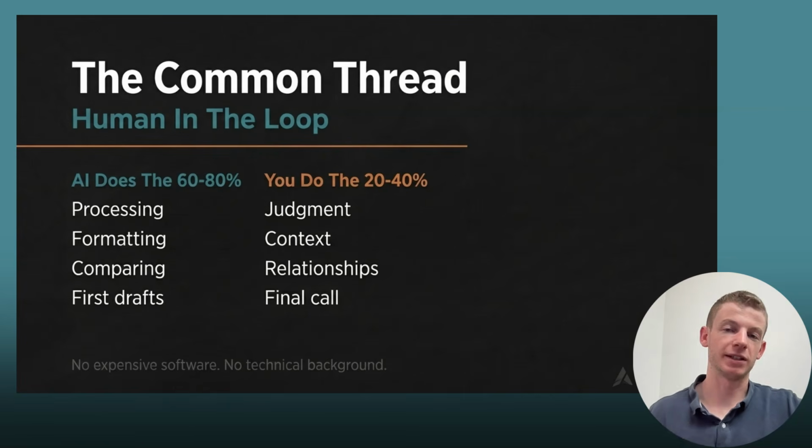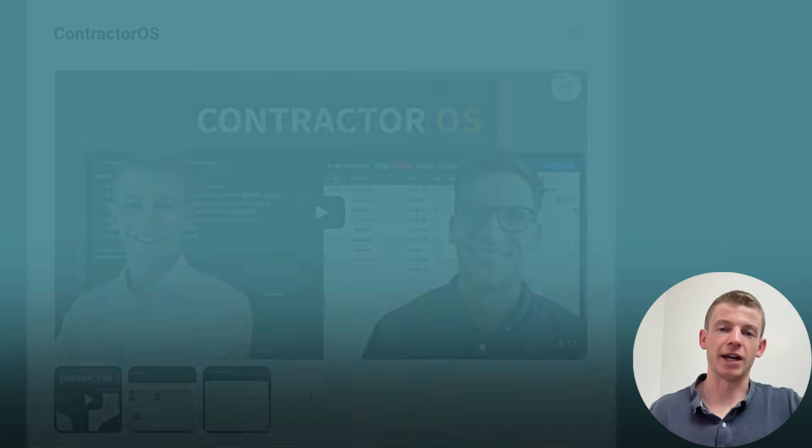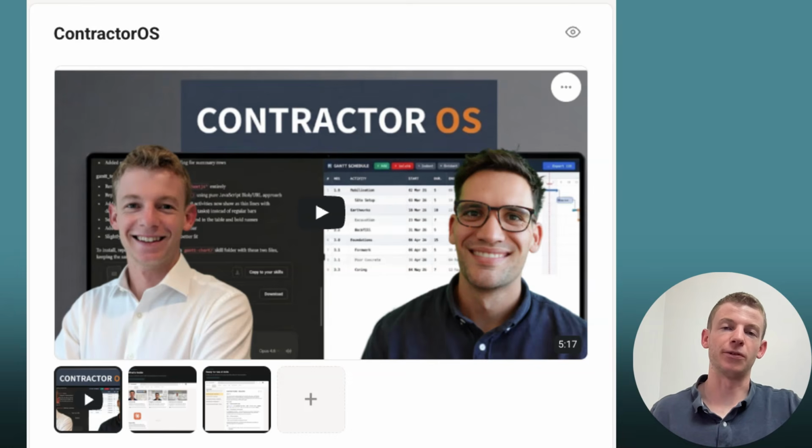The common thread is that none of these require expensive software or a technical background. It's just knowing what to use it for and how to structure the workflow to make it actually useful. It's giving the AI very detailed instructions and scripts to run by.